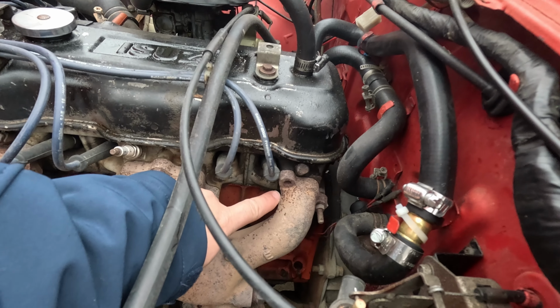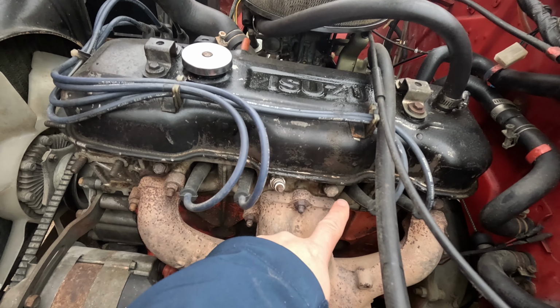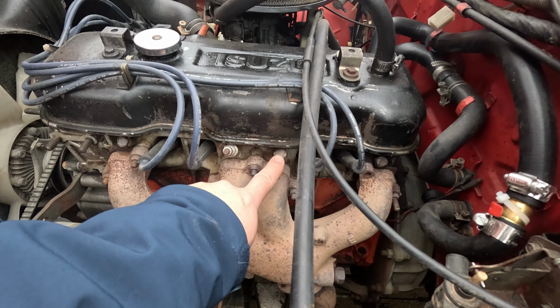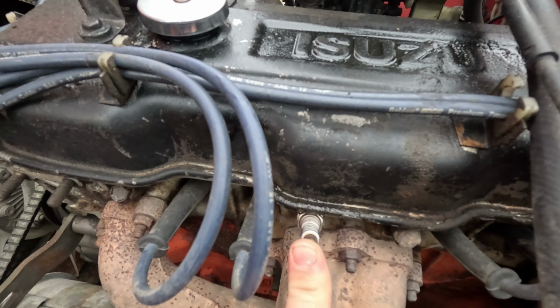Right there is a broken exhaust stud, so that's great. And then I don't know what this is. I think it's maybe plugs for emissions or something. Maybe they deleted some stuff, but this is plugging one of those holes, and that's an Autolite spark plug.